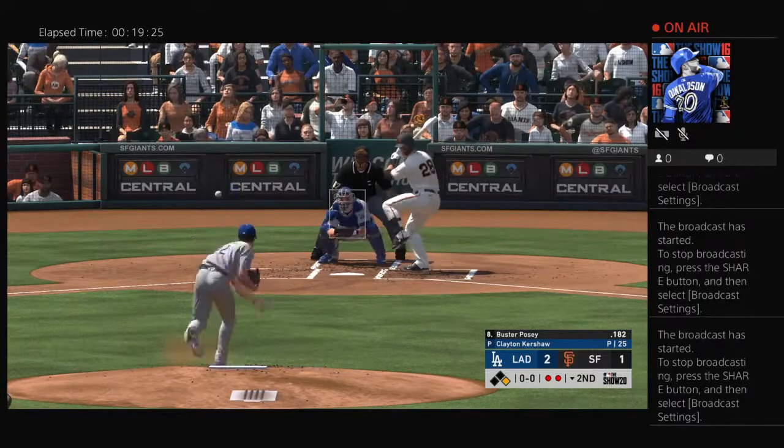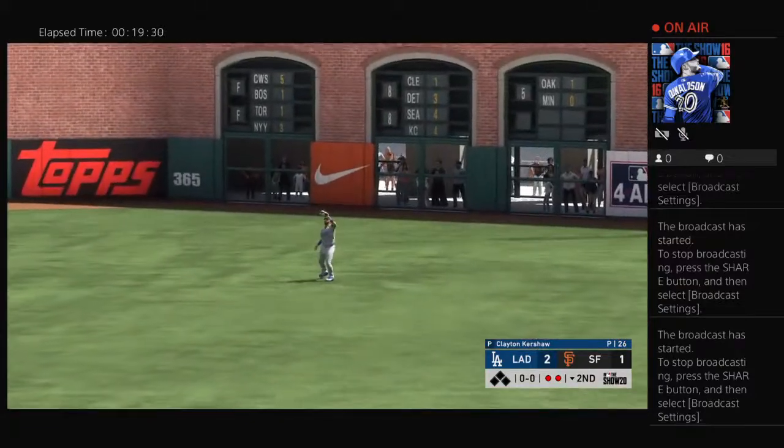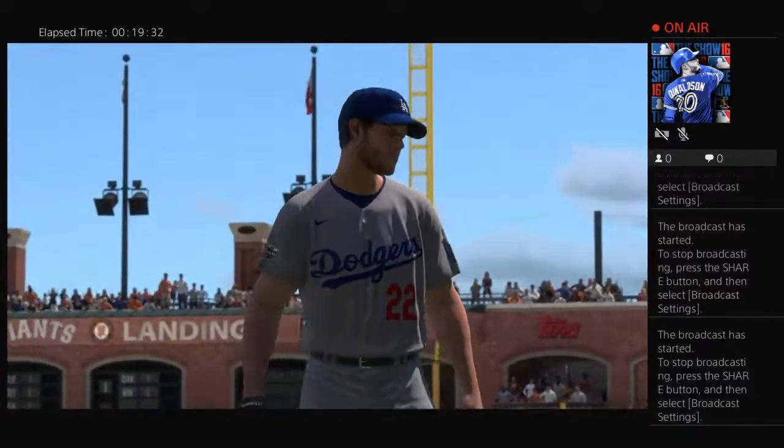Here's Buster Posey now. And on the first pitch, he hits it in the air to right. Kemp is under it, and he makes the catch for out number 3.